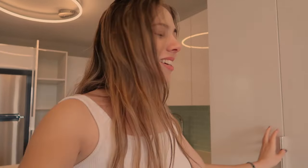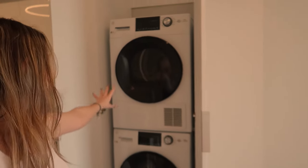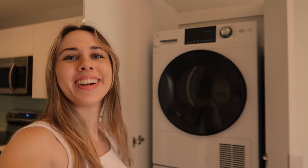Also, a really cool thing about this apartment is that we have an in-unit washer and dryer. I'm sure you guys know how important that is and how convenient it is, because having to carry a big basket of laundry either to like a laundry room where you have to pay every time, or to like a laundromat or anything like that, is literally so inconvenient and time consuming. So this is really great, and it is hidden so nicely in here. You literally couldn't even tell. So it just opens up. We have washer and dryer.